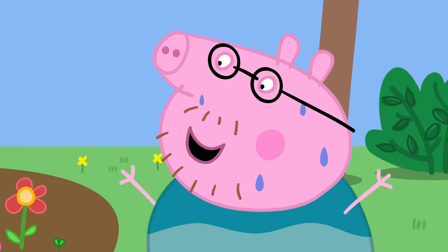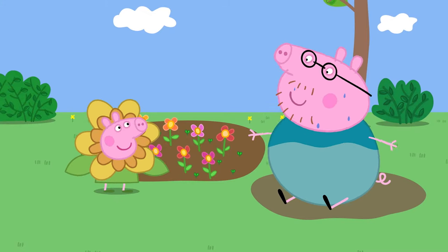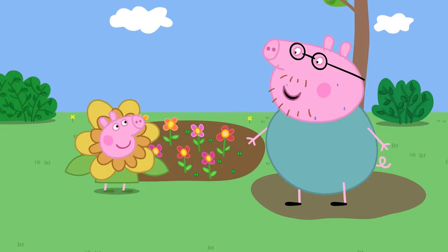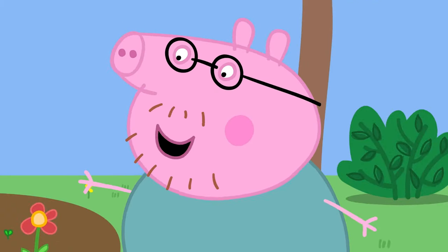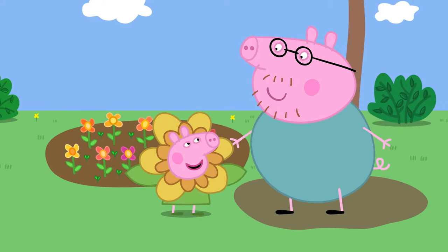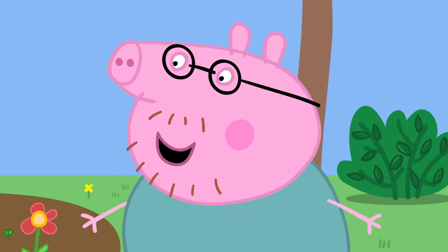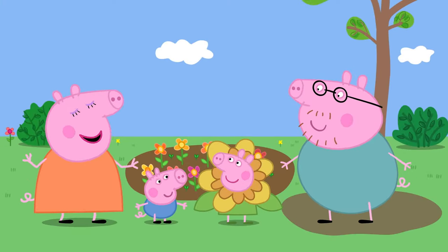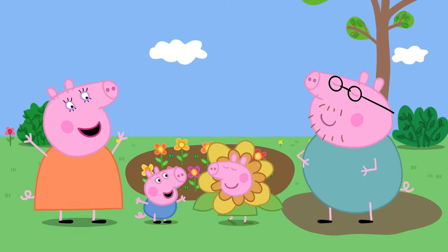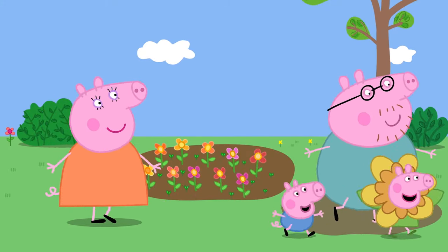Today is April Fool's Day, and Peppa is playing some jokes. Ho, ho, ho. Well done, Peppa. You gave me a jolly good fright. Would you like to play some jokes with me, Daddy? Yes, please. I love playing jokes. We can all play jokes. Peppa and her family are going to play some jokes around the town.